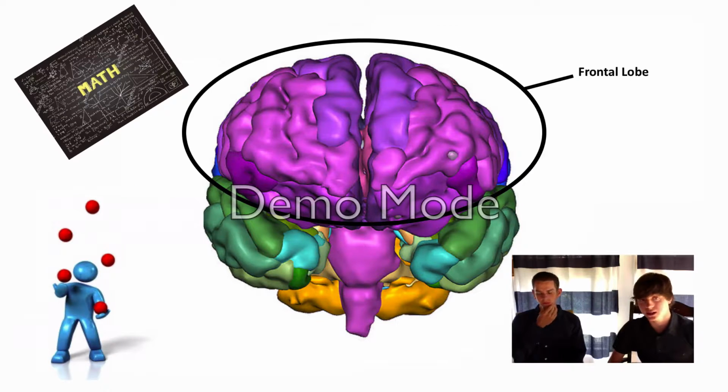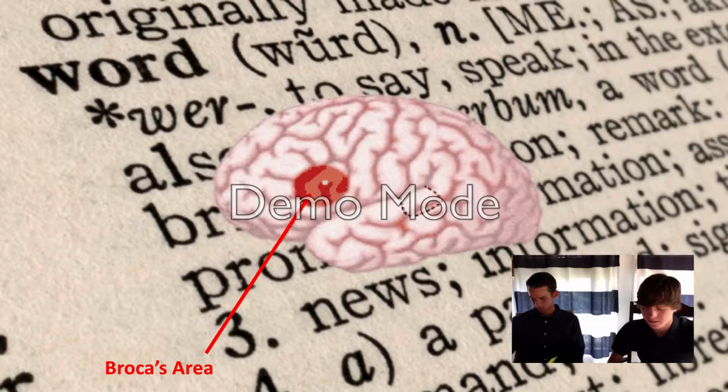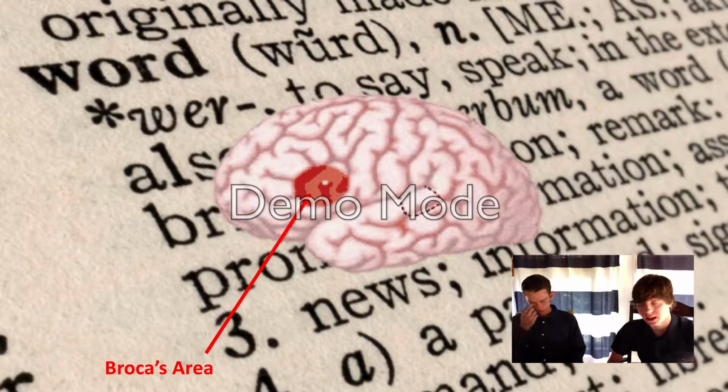The most anterior section of the cerebrum is the frontal lobe. The frontal lobe is responsible for higher level thinking, including most aspects of your personality, problem solving, and coordinating movements. The frontal lobe also contains an important space known as Broca's area. This area is vital for forming speech and words and is located in the left hemisphere.